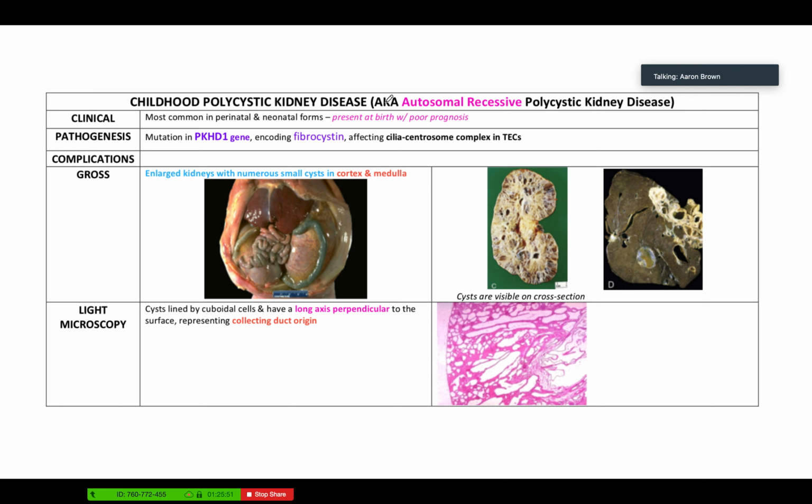For our childhood polycystic kidney disease, again, we said this is the autosomal recessive form. And so this is most common in perinatal and neonatal forms. So here we have renal agenesis, essentially. The kidneys do not develop properly. Because of this, the fetus is not going to be able to generate the amniotic fluid. And so there's going to be oligohydramnios, low levels of amniotic fluid. And the lungs are not going to develop as well. Essentially, this has a very poor prognosis, unfortunately. Very sad.